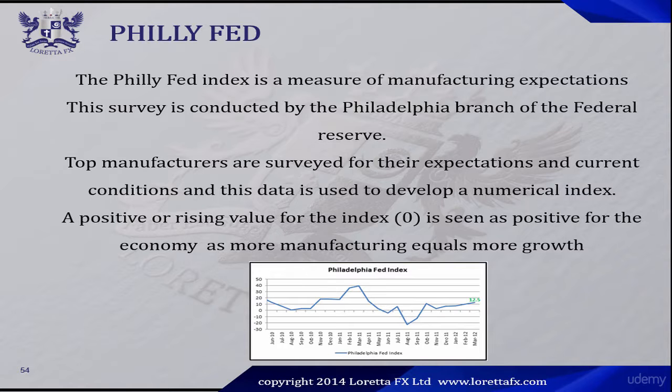And a positive or rising value for this index, that is a value above zero, is seen as positive for the economy, as more manufacturing equals more growth. So whenever we have a Philly Fed Index value above zero, this is seen as positive for the manufacturing sector. Okay, and whenever we have a Philly Fed value below zero, this is seen as negative for the manufacturing sector.